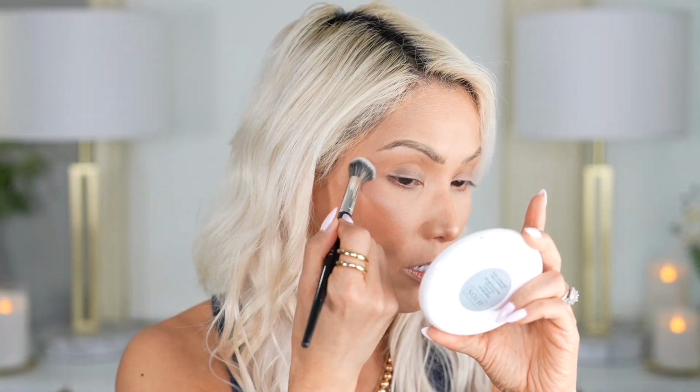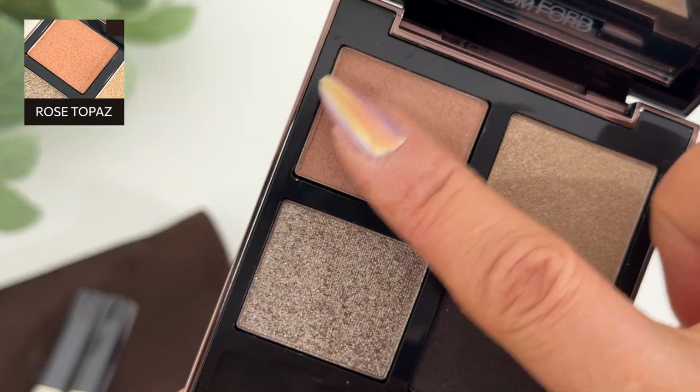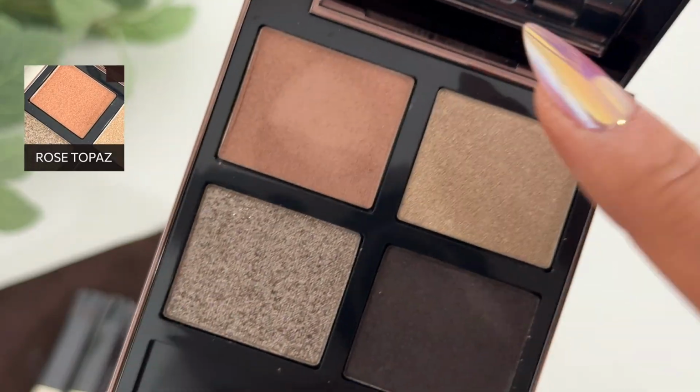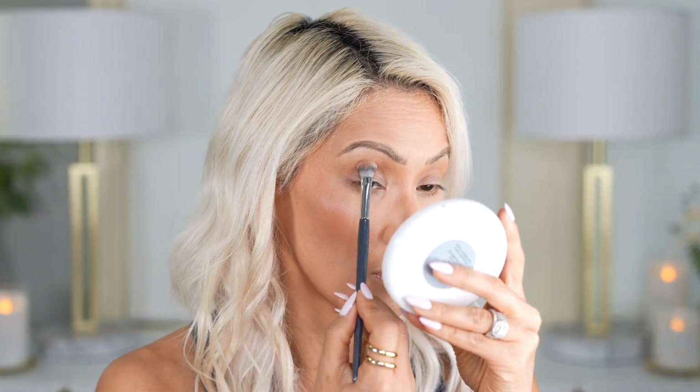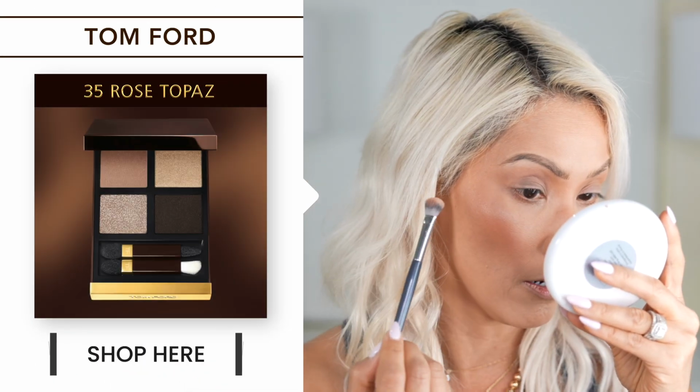All right, so there we go with that. I'm just taking a clean brush to make sure that's all blended out. Okay, let's get into this quad. So I'm gonna take a little bit of the lighter shade. So it has a nice cream to powder, sorry, my stomach's growling, texture like the Armani one. It has a very similar texture to that. And I'm just going to kind of blot that in right there.